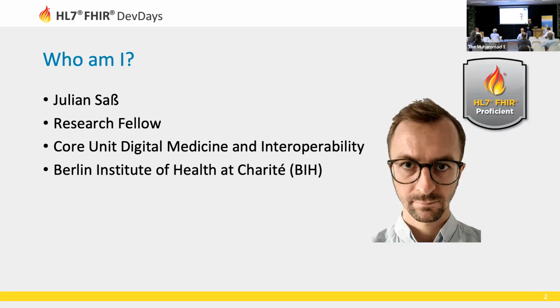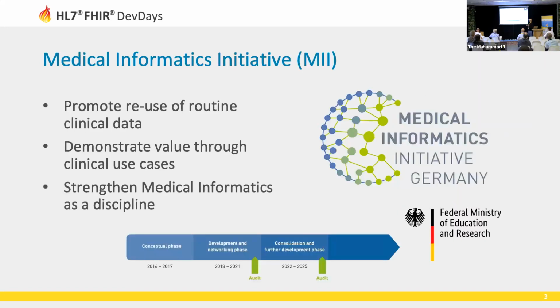So what we do is we have interop in our name, right? Most of what I do on a daily basis is profiling FHIR, designing FHIR, implementing FHIR in the hospital, and doing conformance testing when we implement new systems in our infrastructure. We're also close to research IT, so lots of projects are data sharing initiatives, and this is also where FHIR becomes more and more important. And the initiative I'm going to present this morning is one of the larger or the largest data sharing initiatives in Germany. It's called the Medical Informatics Initiative.